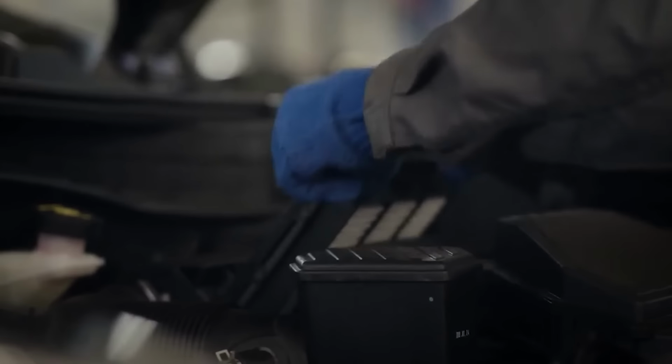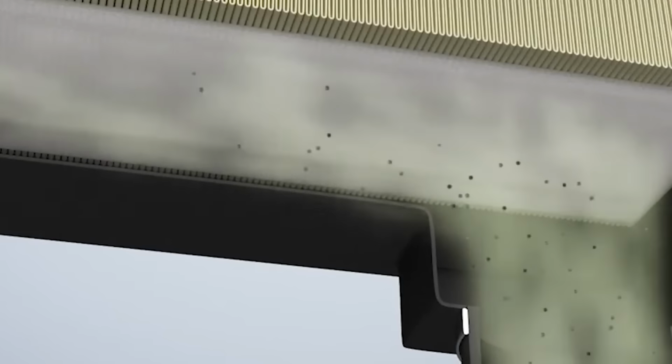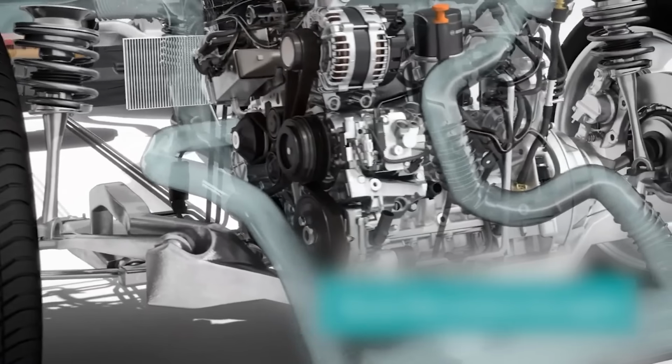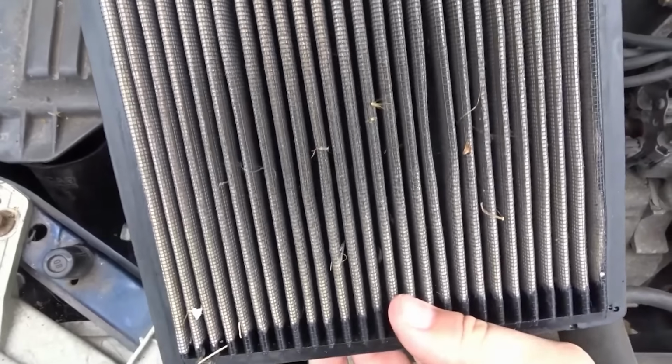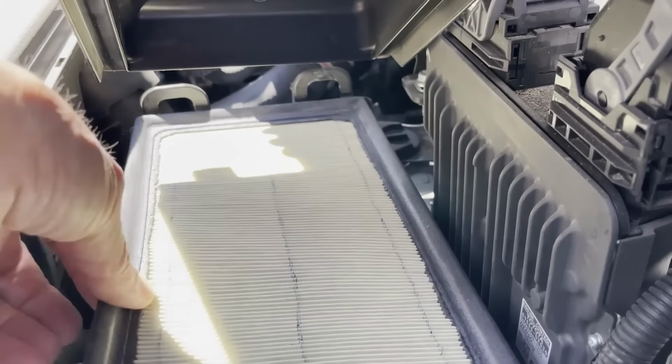The engine air filter sits under the hood near the engine. It stops dirt and debris from getting into the engine, which helps it run better and last longer. When checking these filters, look for any holes or tears. If they're damaged or full of gunk, it's time for a new one.